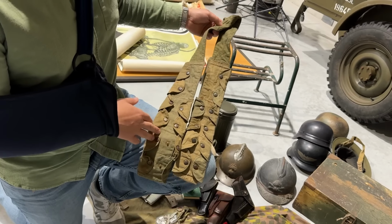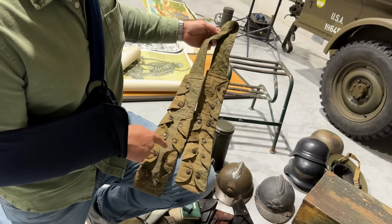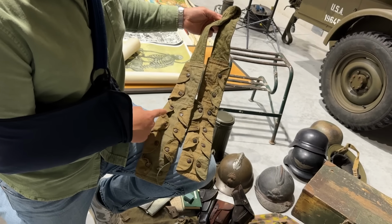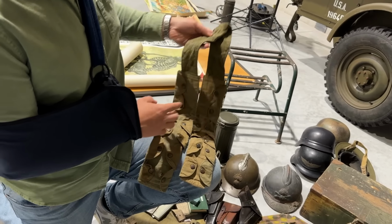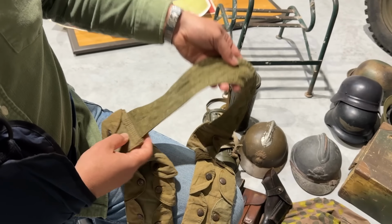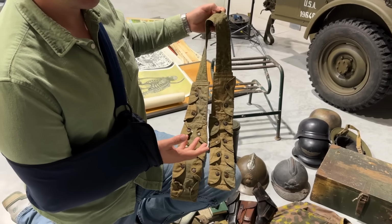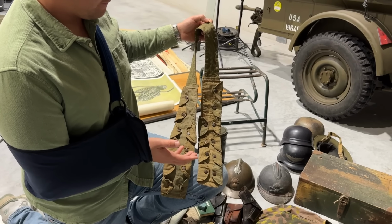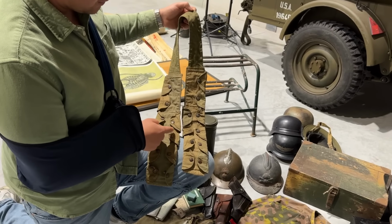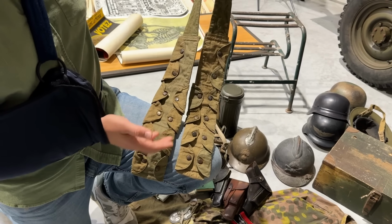It's a very nice late war bandolier, and it's a multicolor one. So green and tan colored panels in between, and then a rather different material for the neck guard here. So it would be nice to have this on a late war Sumpftarn smock or something, because actually these different kind of panels in colors was also a type of camouflage, of course.